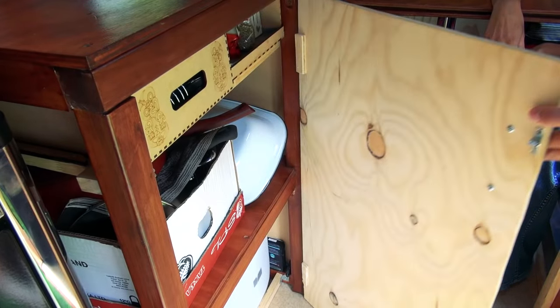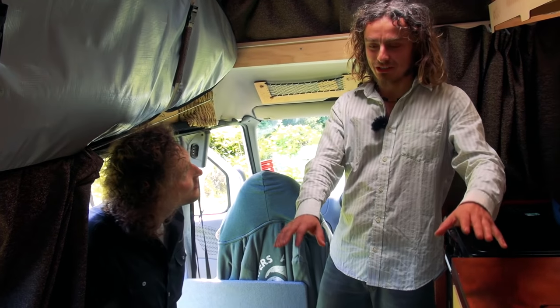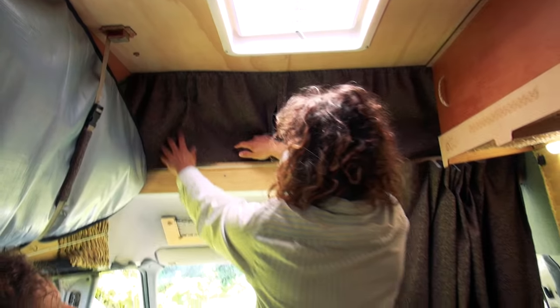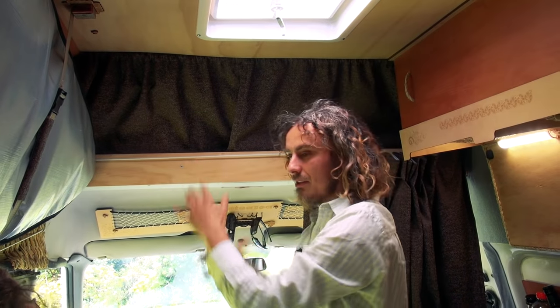Excellent. And how much storage do you have in here? This is the kitchen area, so we've got plenty of storage for our food and our cutlery. We've also got plenty of storage under the bed, and we store our clothes here on the top. It used to get very hot through this compartment, but the clothes now serve as insulation. Right, so it stops the heat coming from the cabin towards here.